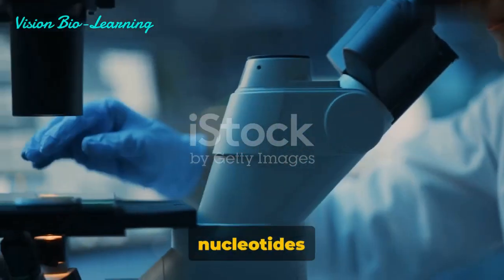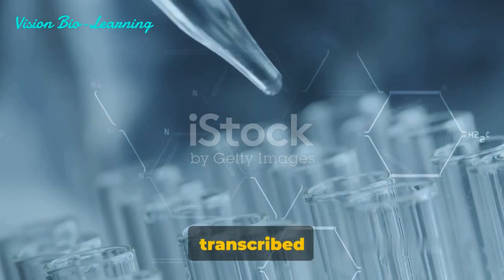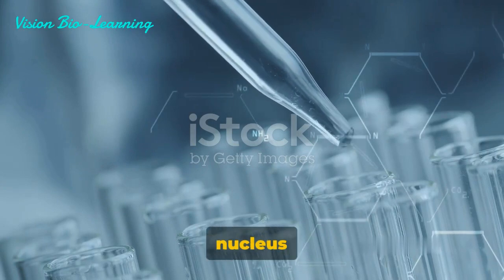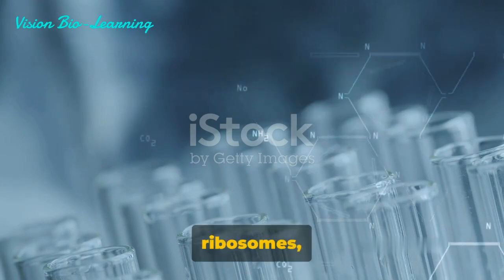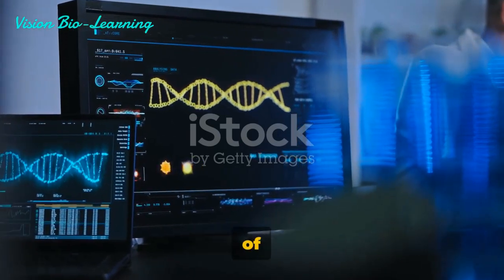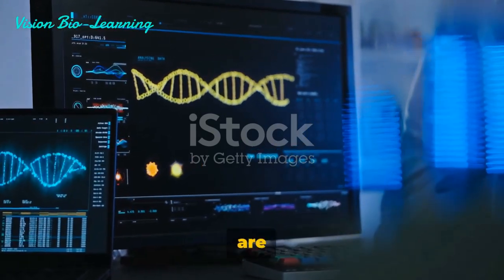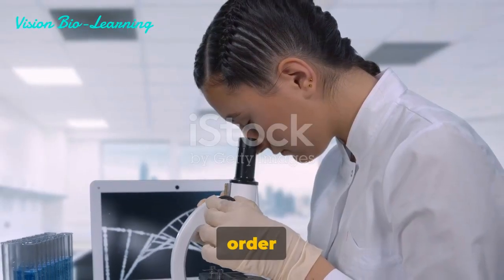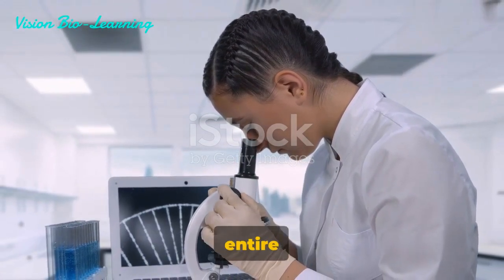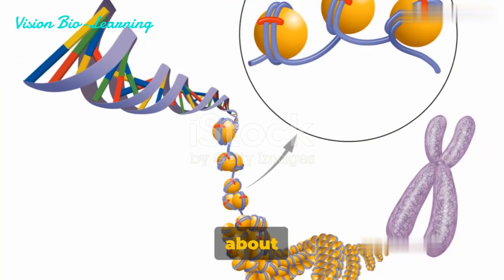The gene's sequence of nucleotides, adenine, guanine, cytosine, and thymine, is transcribed into a similar molecule called RNA, which then travels out of the cell's nucleus to the protein factories, or ribosomes, in the cell. Here, the RNA is translated into a sequence of amino acids, which are the building blocks of proteins. The amino acids are linked together in a specific order to create the protein. So, in essence, our chromosomes are directing this entire process, ensuring that the right proteins are made at the right time. But what about storage?